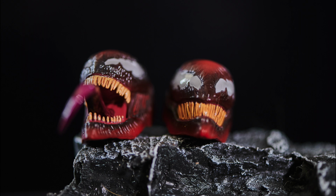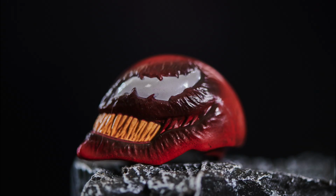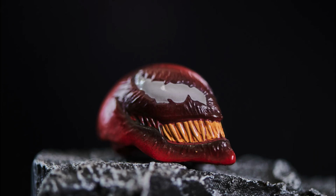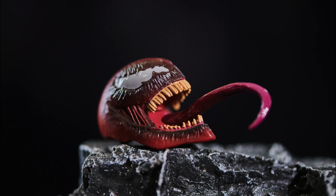There they are. Two head sculpts. They look similar. One has its tongue out. Unfortunately, that tongue does not articulate the way that the Yamaguchi does. Check out those teeth. Look at the amount of detail and paintwork on them. You can see slight variations from yellow to red to dark. It looks really good, man. I like this. Look at his tongue from darker to brighter. I like the wash on it so much.